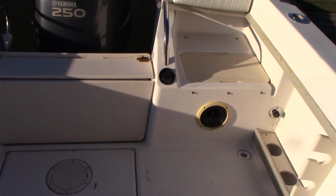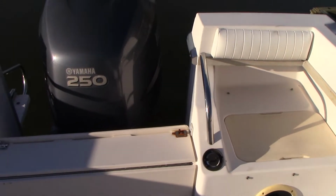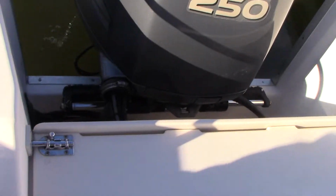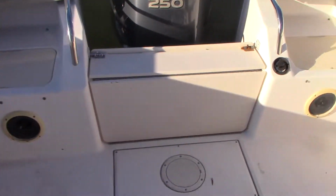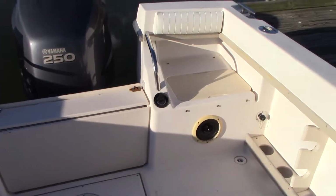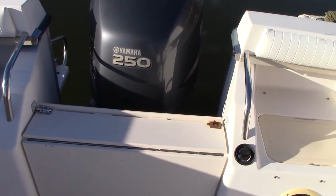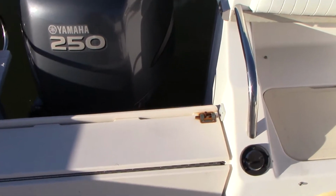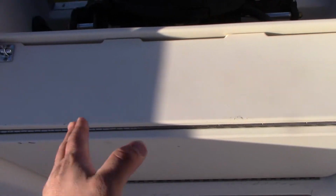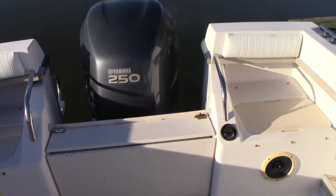We have all the cushions, the full cushion package for the boat. I'll show you inside the cabin once we get there. These speakers will be replaced because it does have an AM/FM radio. It comes with dual batteries as well as a battery switch, and a little bait cutting board area that folds down when the boat's being trailered.